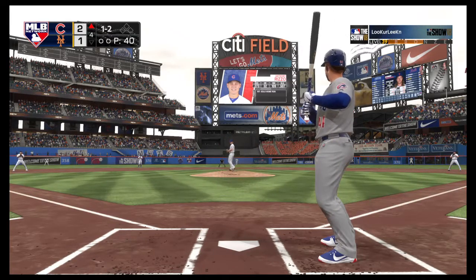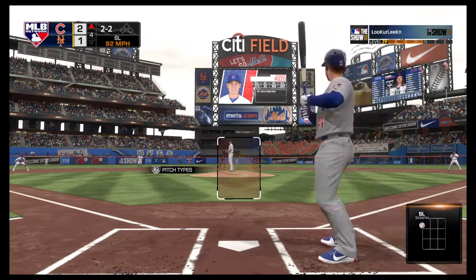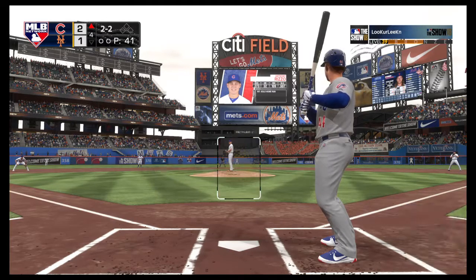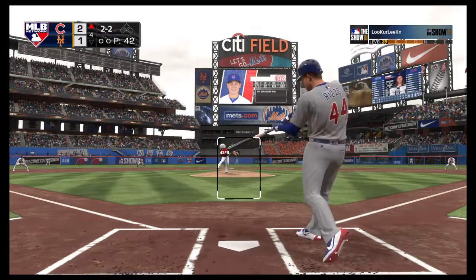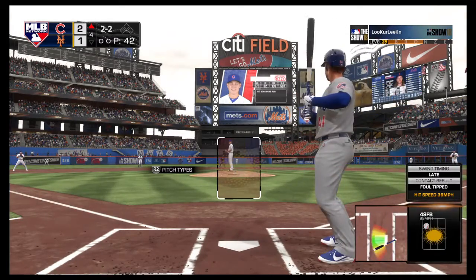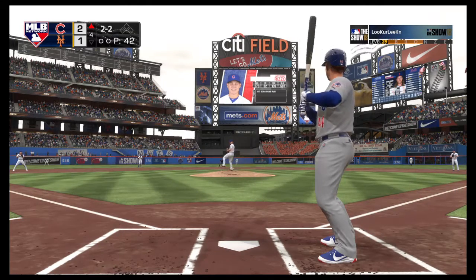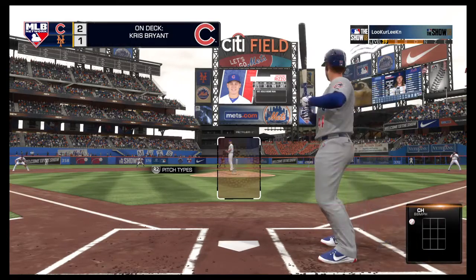Here he comes again, 1-2. And that one just missed outside. Tried to work in the backdoor breaking ball there for a strikeout, but he just couldn't quite get it to come back to the corner. That's a really tough pitch to hit if you can spot it. The 2-2 one more time. Doesn't get the zone. Count full now.